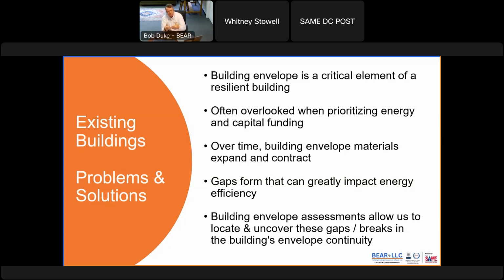Why? Because two dissimilar building materials will expand and contract at different rates. They'll heat up and cool down at different rates. So the material that's there to bridge that gap is under constant stress. So gaps do indeed form because of that constant stress and because of that degradation, and that greatly impacts your energy efficiency. So how do we approach it? We go through building envelope assessments, and that allows us to locate and uncover those gaps in the break and to try to reassure your building envelope's continuity. Next slide, please, Whitney.